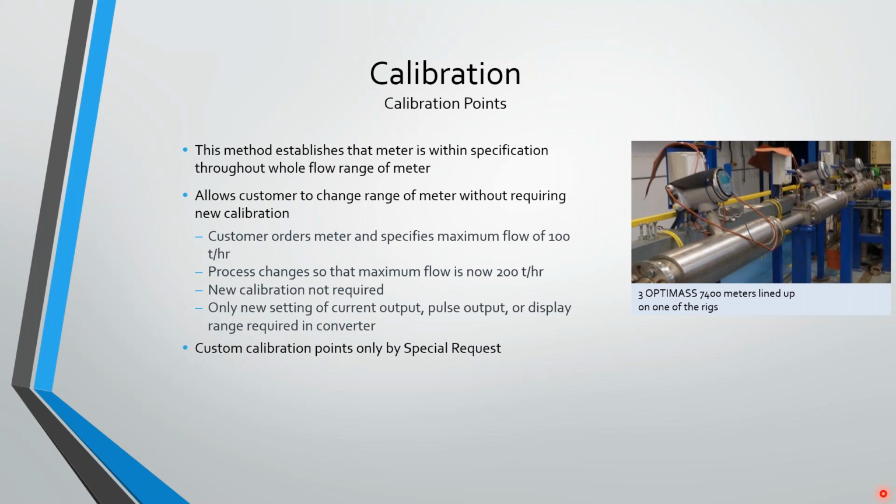Allows the customer to range the meter without requiring new calibration. So here's the thing. Customer orders a meter, specifies a maximum flow of 100 tons per hour. His process changes, so now the maximum flow is 200 tons per hour. No new calibration required, providing the meter that was purchased could handle the entire range, obviously, but assuming it did, there would be no calibration required just because their maximum flow has gone up, okay? All they'd have to do is set their current output, their pulse output, or their display range within the converter, and that's just a very simple programming change.